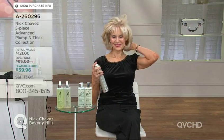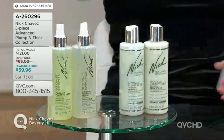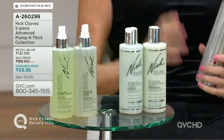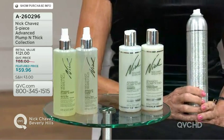Look at this plump and thick. You're going to get the kitchen sink. You're going to get everything to take home to have that new, beautiful you. You're going to be able to have that gorgeous by day, glamorous by night hair. And this is a big deal because this is a 5-piece advanced plump and thick collection. Not only are you getting the glamorous plump by day and thick, gorgeous by night. Which one is it? Why not both? Either or.